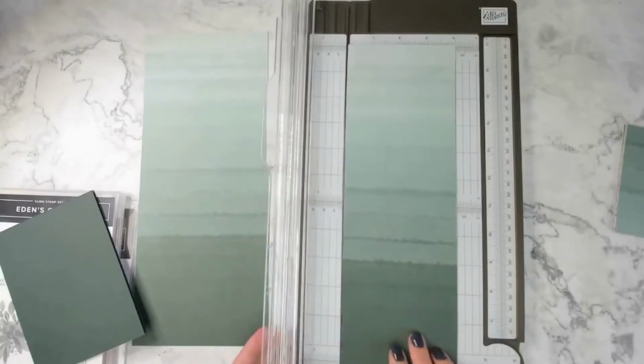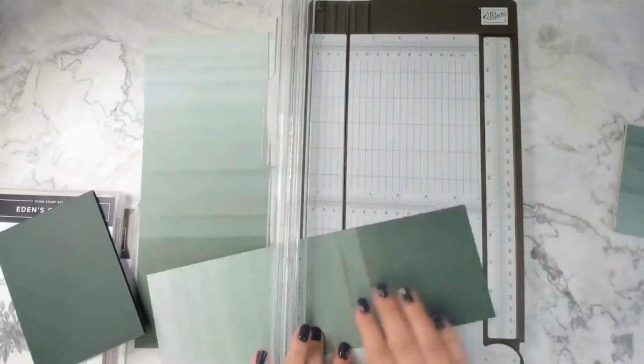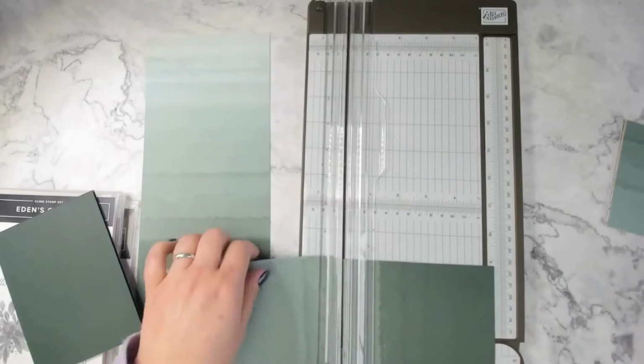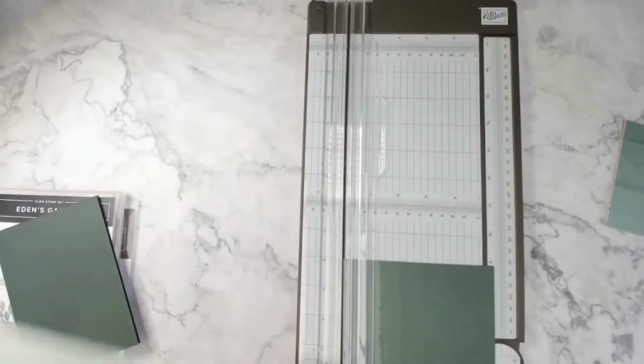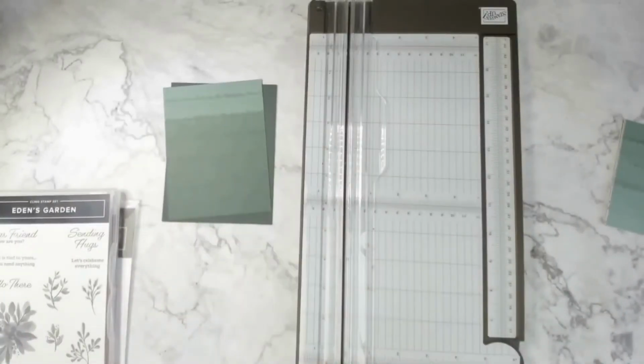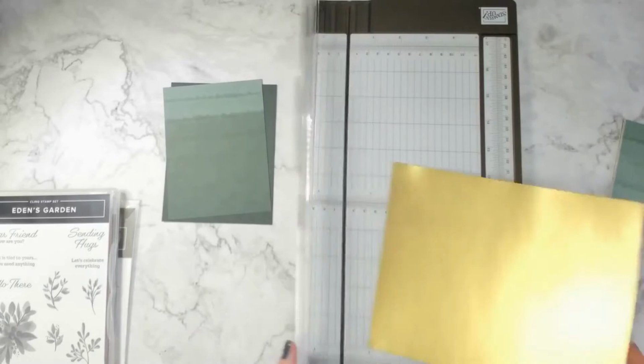Let me just turn my little thing around so you can see what I'm doing. So I'm going to go ahead and trim this, and I want to use this part. So I'm trimming it about 5 1/4. Put that to the side, and then I want a gold background behind this. And I have just a little bit of gold left. That's not wide enough.